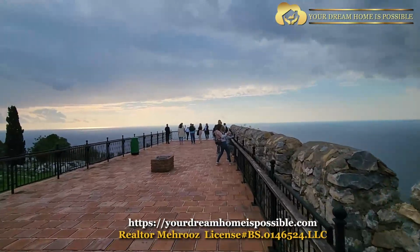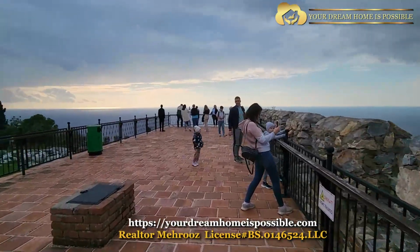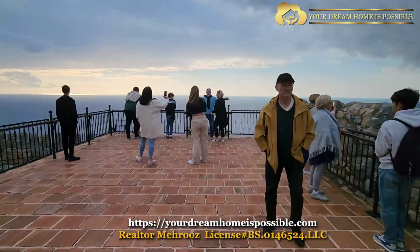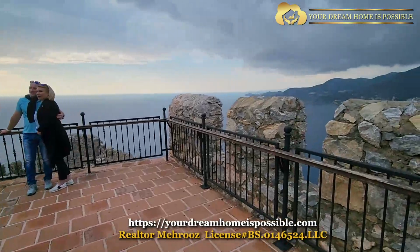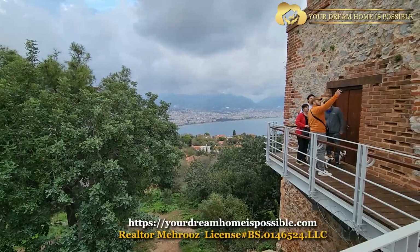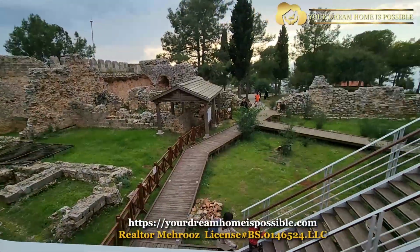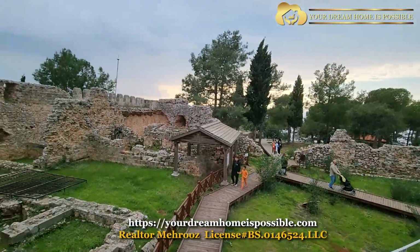We are officially at the highest point of Alanya, on the roof. So let's see all the people from all over the world. I love it. All right, we are officially at the highest point of this castle. Amazing castle. Look at this. Wow. That's it. On top of Alanya.